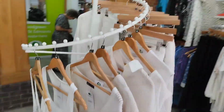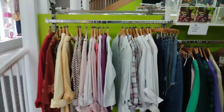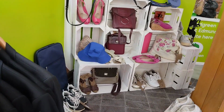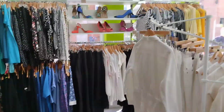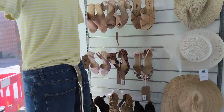Let me say this. This green, I must say, is a bit pricey, but I must say the shoes. I like how they organize their things. They do that in colors. Don't worry, I'll show you. Just look at these collections. And also this.